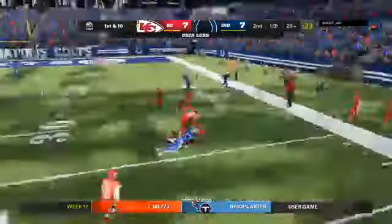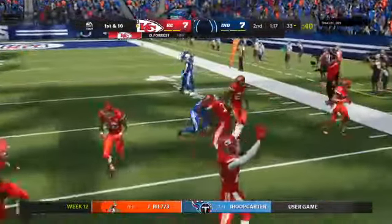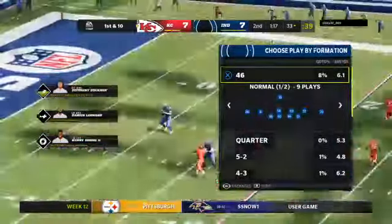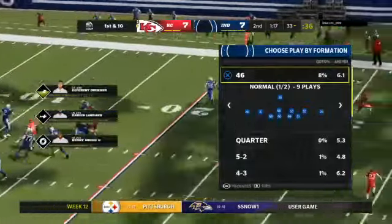Try and... Oh, that's into double coverage and intercepted. Picked off at the 33. And they have the football and will set up shop at the 33-yard line.